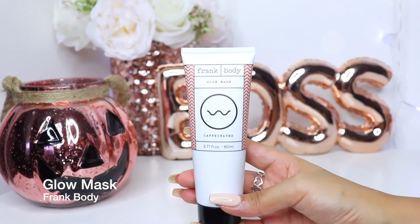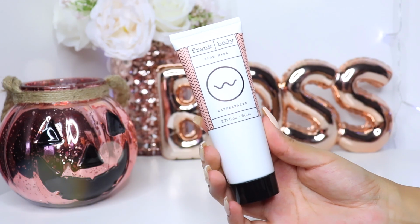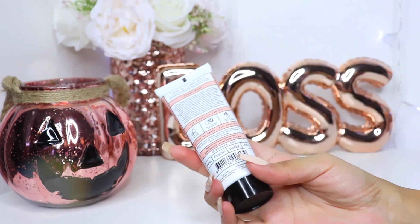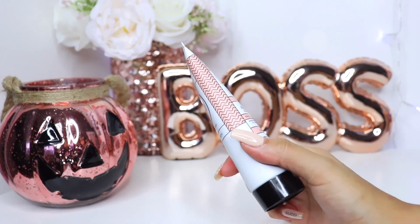Next in the box is the last skincare item. This one is by Frank Body, which I didn't know about until now. This is the Glow Mask Caffeinated. This little guy, oh my god guys, it's amazing. Again, another product very amazing that I've just discovered thanks to BoxyCharm. This is 99% naturally derived. It has coffee to awaken, it has shea butter to hydrate, and it has goji berry to brighten your skin.